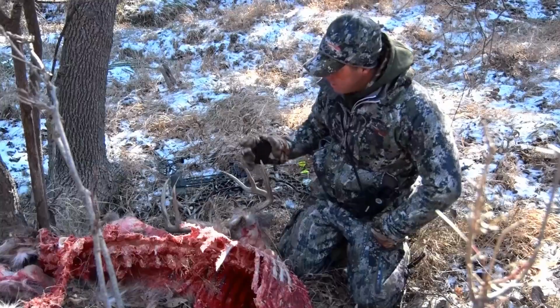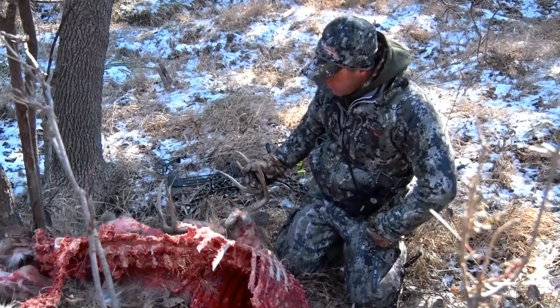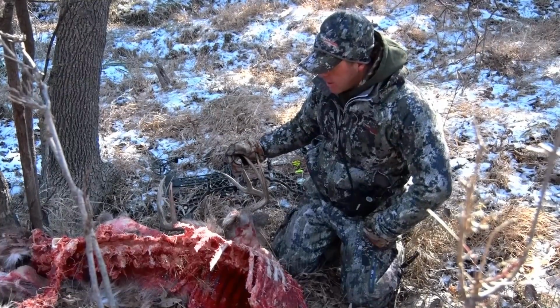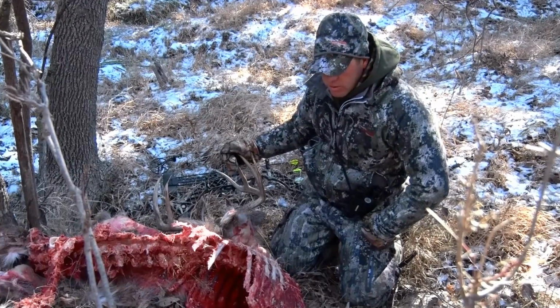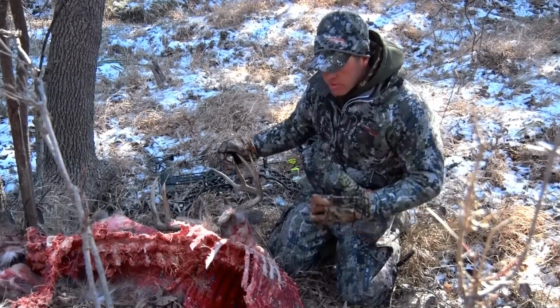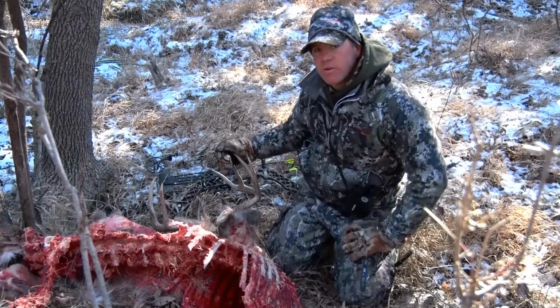You know, it's one thing to be able to harvest just a beautiful 4.5-year-old whitetail, and then think about being able to fill your freezer, and every time you take out a roast or a steak or you barbecue it, think about the memories of this animal and the nutrition that it's providing for you and your family.